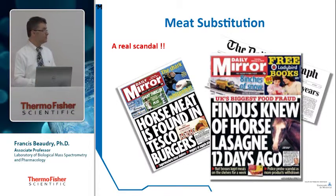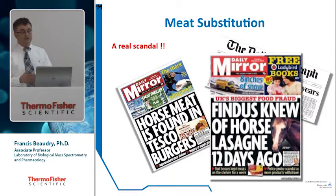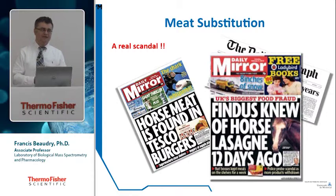So that was a problem, and the media did a lot of stories around it, as did the government, since the government was alerted but not keen to develop new laws. Now with those scandals, they developed new laws and new criteria for products to be sold in supermarkets.